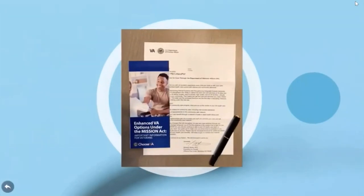By now, many veterans have received a letter and brochure from the Department of Veterans Affairs outlining their entitlement to new healthcare options under the VA Mission Act. Specifically, eligible veterans will have expanded access to care in the community at VA expense.